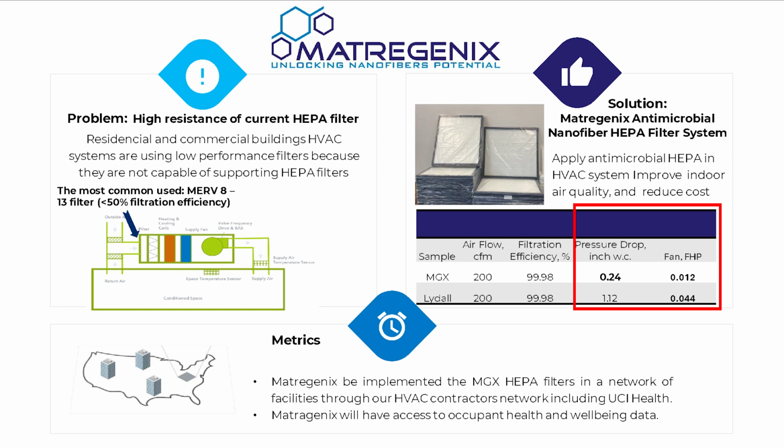That's why the current majority of building HVAC systems are still using MERV-8 filters, which have significant limitations in removing airborne pathogens and allergens. At Matrigenics, we have been developing nanofiber technology in the air filtration sector for over 4 years, aiming to shift this current filter paradigm. Our nanofiber-empowered HEPA filter has a significantly low pressure drop.